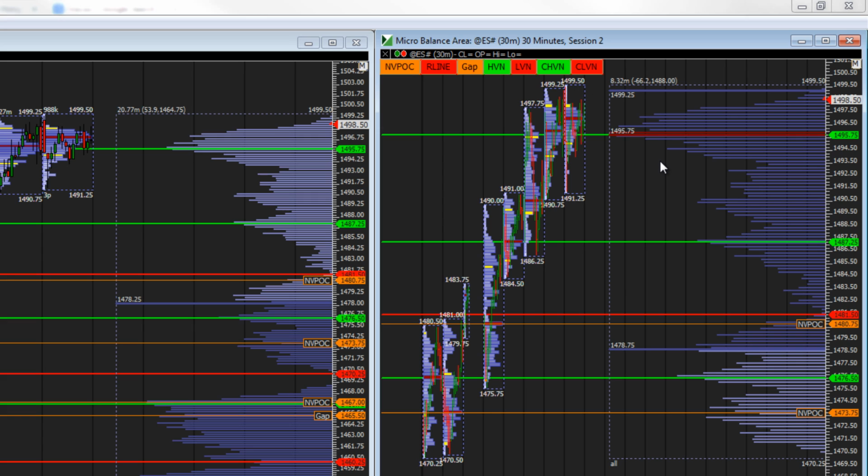As far as catalysts go, we have Ford and Pfizer reporting earnings before the open Tuesday morning, with Amazon reporting earnings after the close, and those could be some market movers.